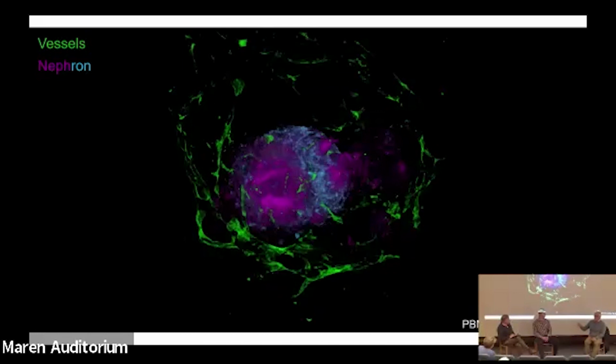And he's using our animal models for that, because we have a wonderful animal model where we can actually watch in our small zebrafish embryos how this happens. Because in the embryos, we have one glomerulus forming in the kidney, and we have a blood vessel growing out from the aorta towards that.